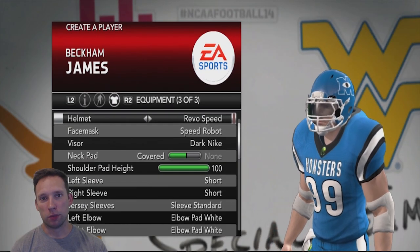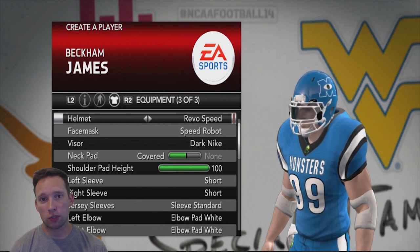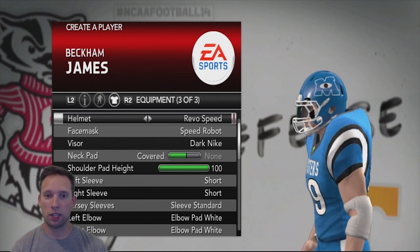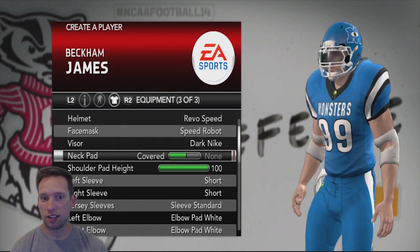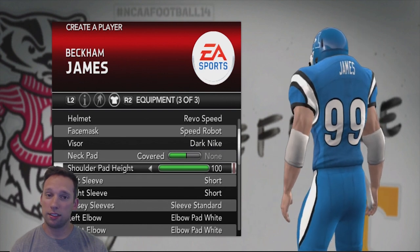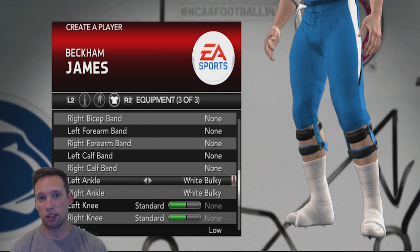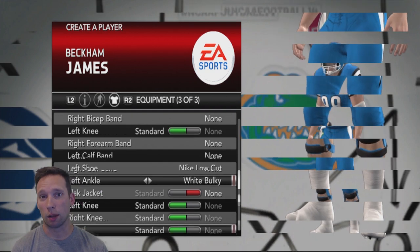Now, even though Beckham is built like a brick house, he's never played football before, so he's pretty scared to get hurt. That's why we've loaded him up with as much protective equipment as we can. He's wearing the Revo Speed helmet. He's got the Speed Robot face mask. He's got the dark Nike visor. Neck pad, of course, is covered. He doesn't want to injure his neck. Shoulder height to the max. To protect his elbows, we put on some old school elbow sleeve. And to make sure he's only breaking other people's ankles out there and not his own, he's wearing bulky tape along with knee protection like O-line.